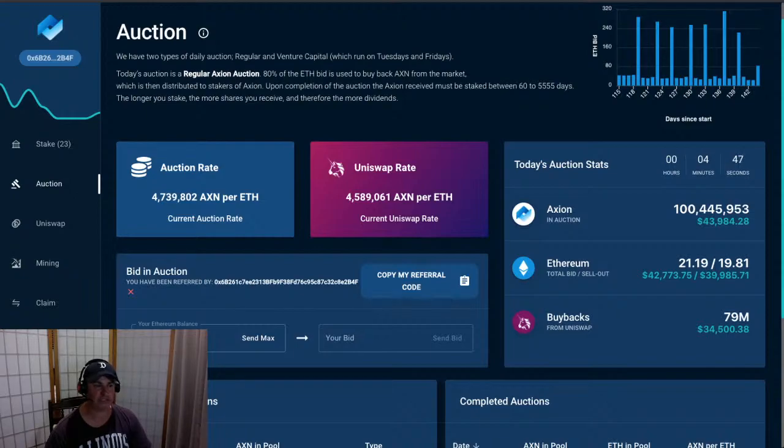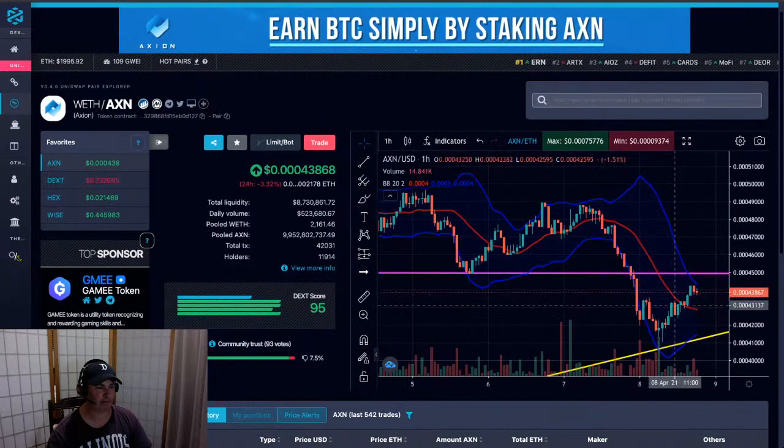So pretty good day today for the auction to enter. And of course, the Uniswap price is actually a bit lower, so you're actually getting a lot more Axion today. At 4.7, the price has rebounded a bit. So you can see that we've actually got a bit of a rebound there.